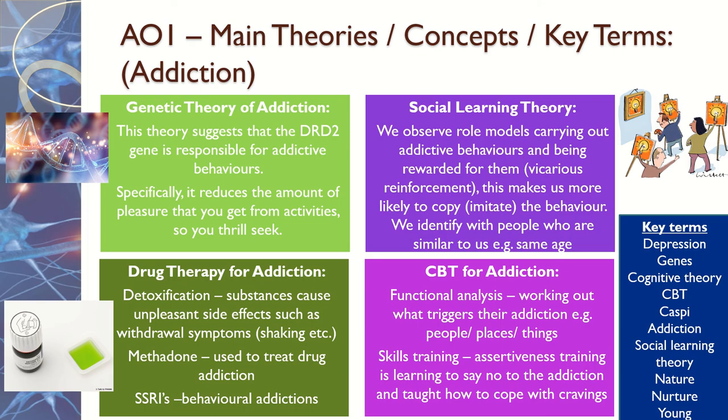In addiction, there are two stages: functional analysis and skills training. The first thing that they do is functional analysis, and this is all about working out what or who triggers their addiction. So they ask them, is it the people that you're around? Is it certain places that you go to? Or is it certain things that cause your addiction? And they make a list and they try and work out what causes your addiction.